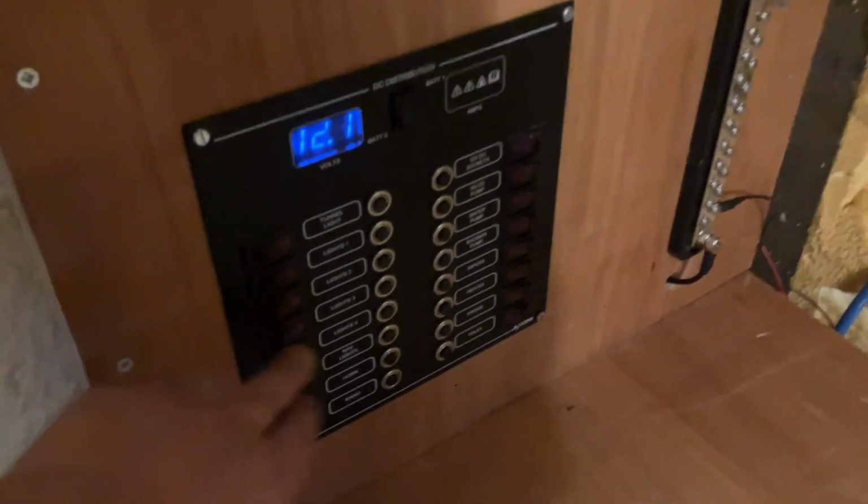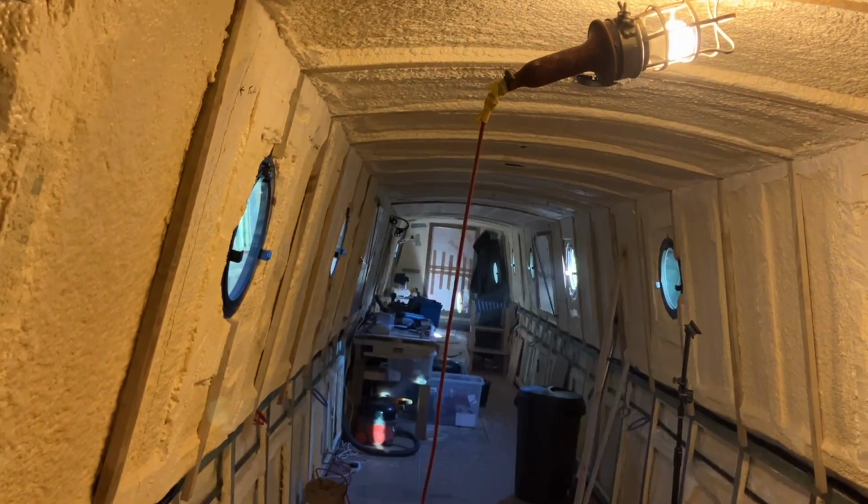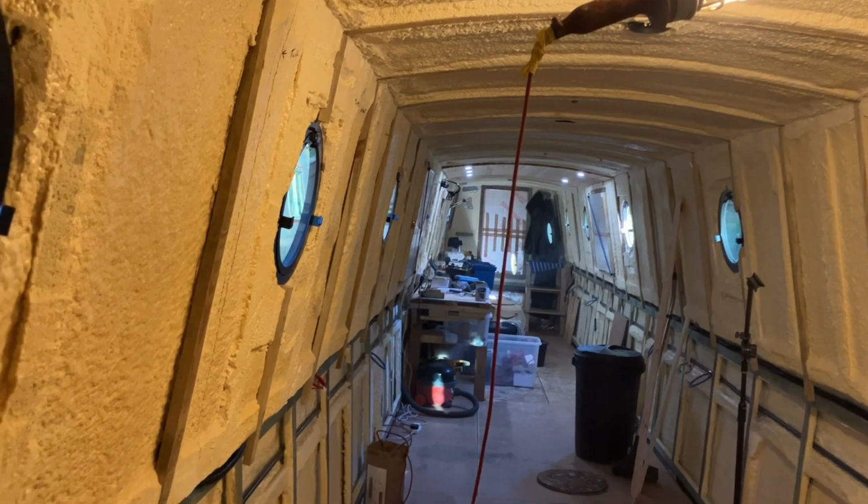Got the illuminated switch panel. I mean, all of these work. They've obviously just got no load on. I've only got one load on, and that's the light circuit down the far end. The LED lights are put in the ceiling. But yeah, that's cool.